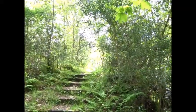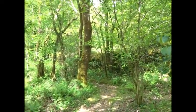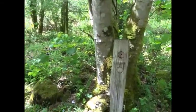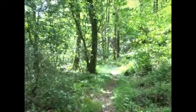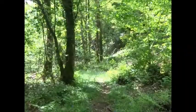Okay, I've come to a junction of paths, and a month ago when I did this walk, I took this right turning here, but I'll retrace my steps. I'll just go down this path to the left, and I believe this leads to a very small dammed pond.